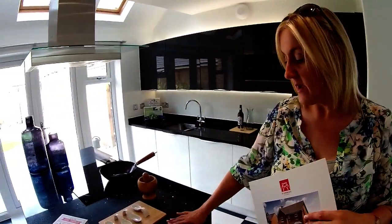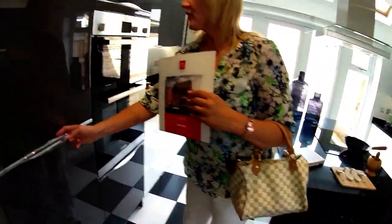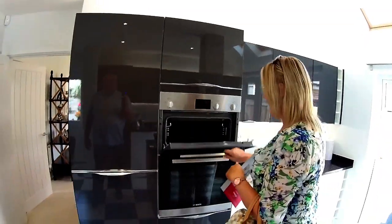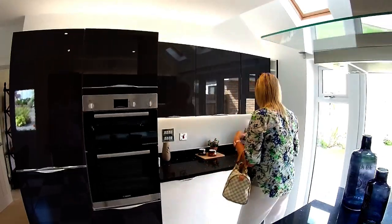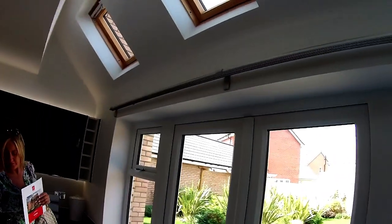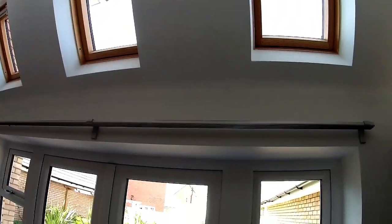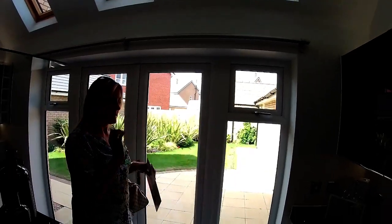Beautiful island here with the glitter. I love it. Right, we've got a fridge and freezer, oven and grill there. So we've got Bosch appliances here. Lots and lots of storage space, cupboards. Now you've got this lovely thing that Bloor like to do, which is push the kitchen out a little bit, and then you've got these nice Veluxes there which let quite a lot of light into the back of the kitchen. But again, you've got French doors with the small windows as well here.